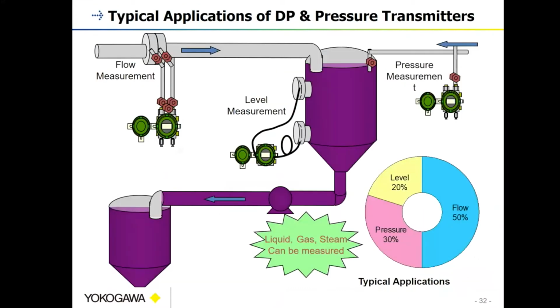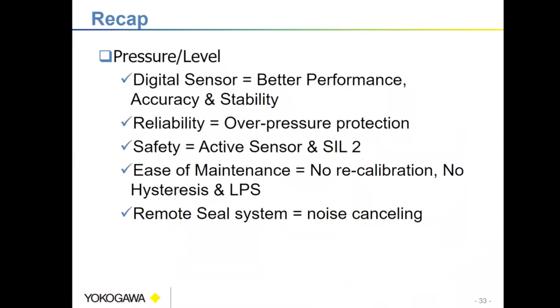We're at 33 minutes now. And this just kind of shows you a picture of different applications, right? You can use DP, differential pressure transmitters, for a lot of different things. And in fact, there was a study done for typical applications using differential pressure, and actually half of them are used for flow more than anything, on an orifice plate or something like that. But you can also use them, of course, obviously pressure, but also level, within a tank or something, using those seals. So that's all I had as far as the differential pressure transmitters.